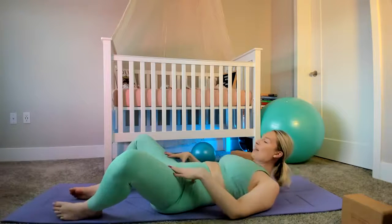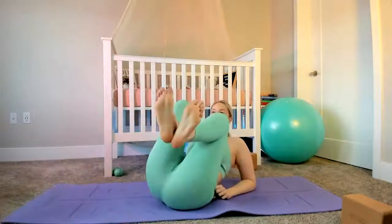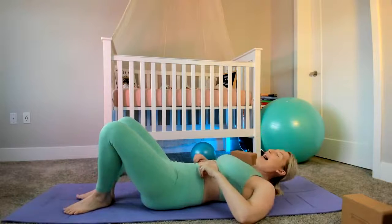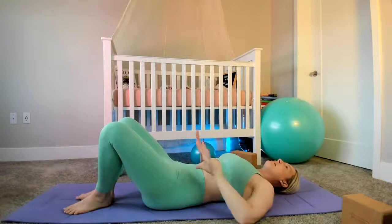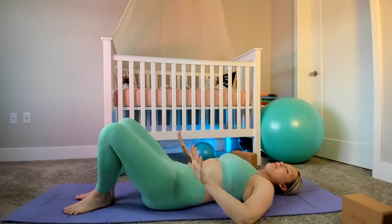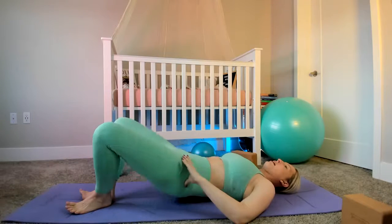Okay. Now, the next one here is we're going to do a little Pilates V. If you don't know what that is, you're going to bring your heels together like so, okay? So I'm going to bring my heels together down here on the mat, toes planted for now. And just first I want you to do glute bridges with your feet completely planted like this. So the knees are slightly open, heels together, toes out, and you're just going to lift up.